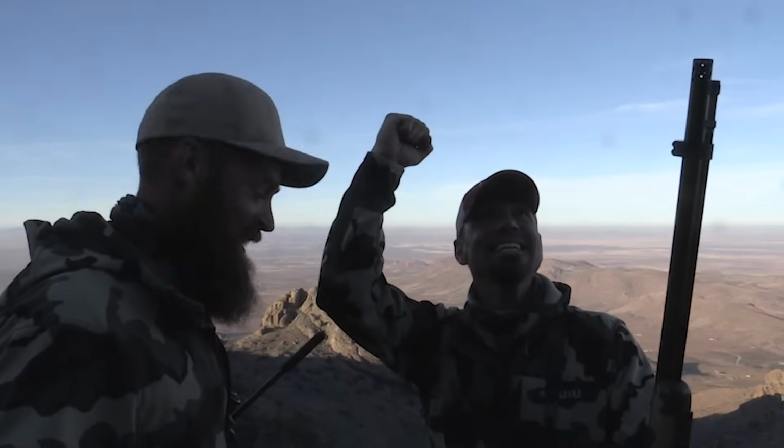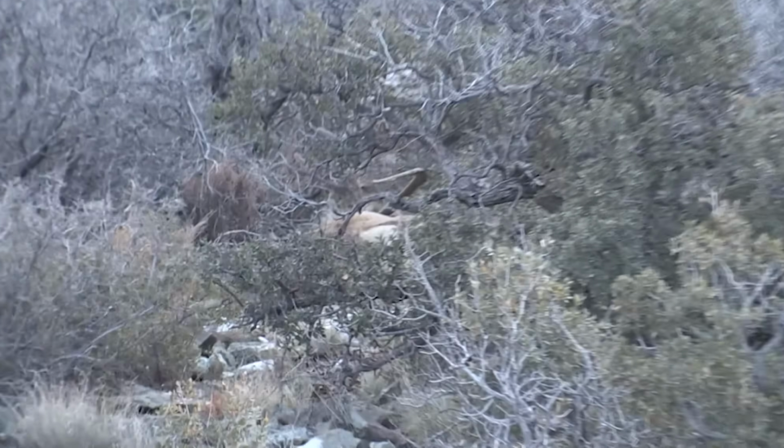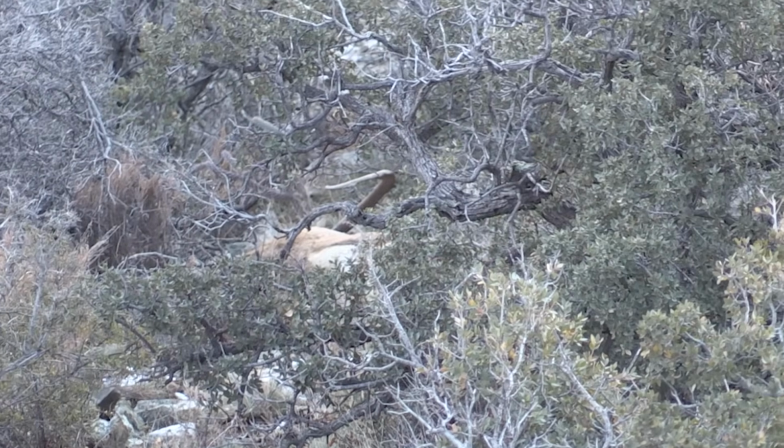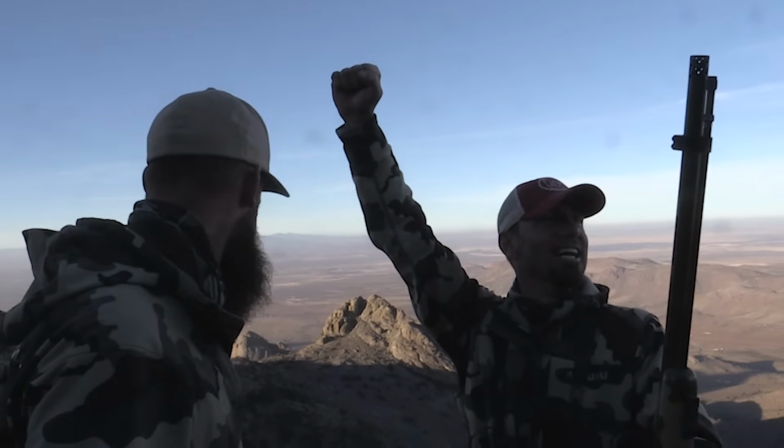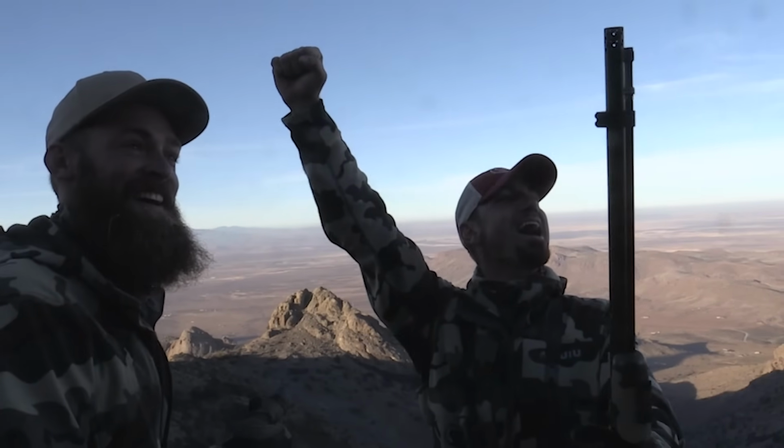That's awesome. Dead Ibex! Finally. Dead Ibex! Got him down here. 75 yards. You can just barely see him through the trees, so we couldn't tell if he was breathing or not. But he's laying upside down, so it's a done deal. Chris! We got him!